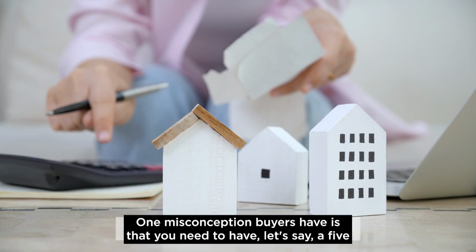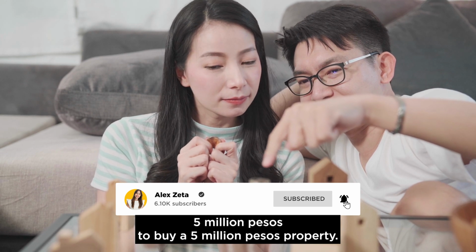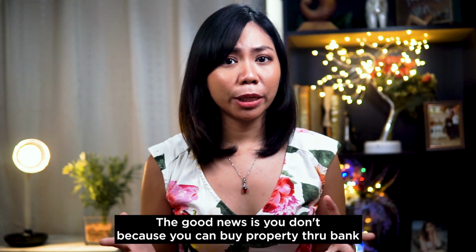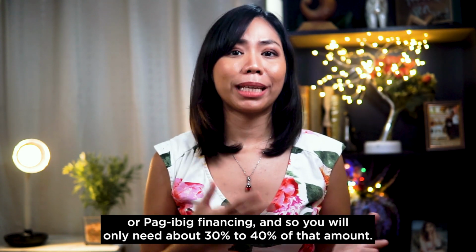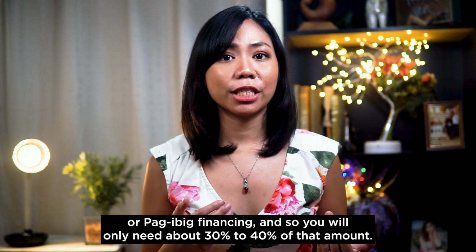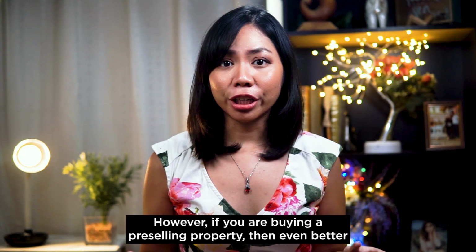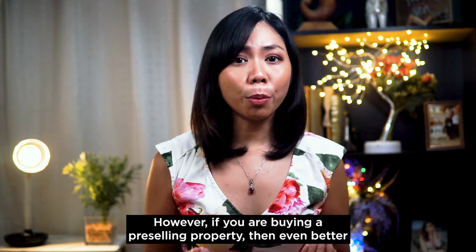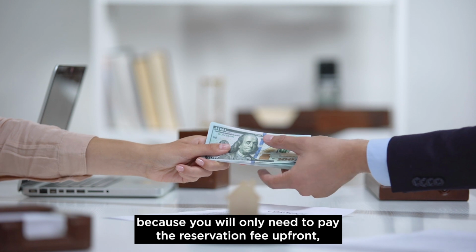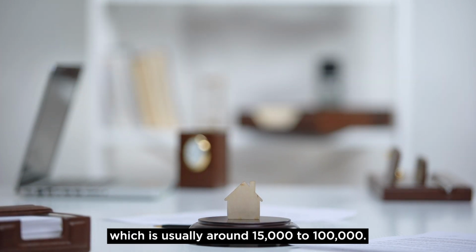One misconception buyers have is that you need to have, let's say, 5 million pesos to buy a 5 million peso property. The good news is you don't, because you can buy property through bank or Pag-ibig financing. And so you will only need about 30 to 40% of that amount if you are buying a private listing. However, if you are buying a pre-selling property, then even better, because you will only need to pay the reservation fee upfront, which is usually around 15 to 100,000.